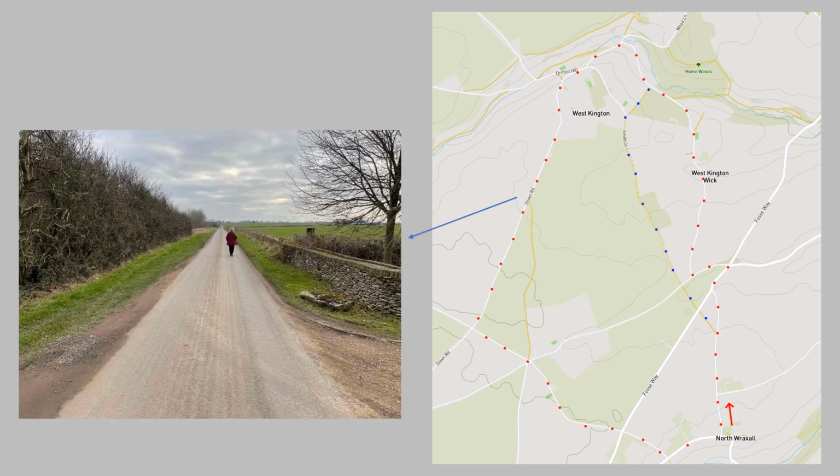Well, the next section of the walk is long and straight and thankfully generally free of passing traffic. So I think it provides a pleasant route back into North Wraxall village.